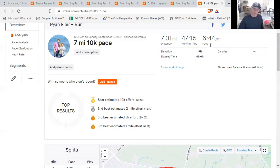Now, what I found pretty exciting about this was all of the kind of PRs and near PRs that I got in various shorter distances. So this was, according to Strava, my best estimated 10K effort at 43:50. Once again, I think a time that's very soft. I'd love to see this go to at least 39:59 by the end of this training program, but it's not a major goal of mine. If it happens, great. If it doesn't, that's totally fine too. I'm not training for a 10K, I'm training for a marathon.